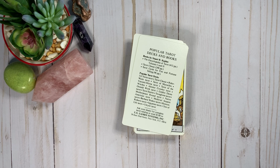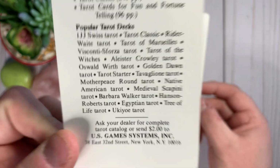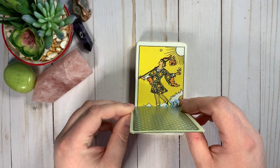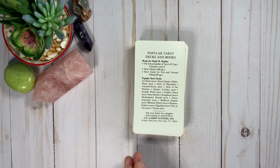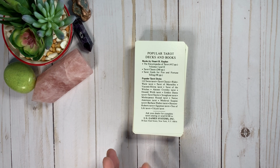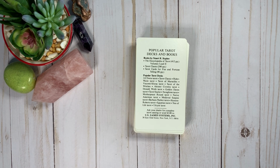So to me, having this a bit of a transitional thing where we see this old address on the cards itself and the new address on the actual box indicates to me that this deck was probably published sometime in the late 80s, maybe early 90s, because US Games did have a lot of decks printed with this address that they continued to sell well into the 90s.